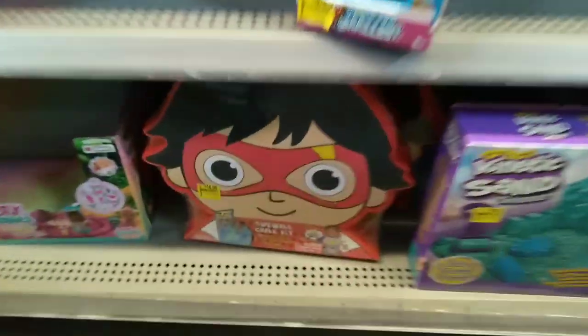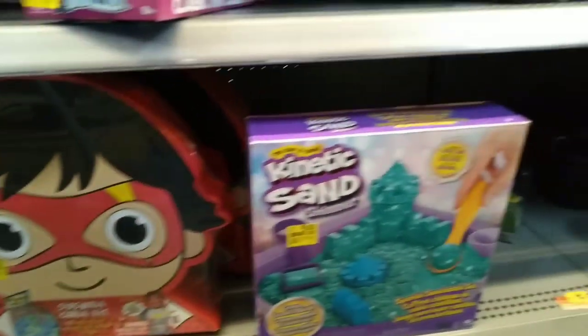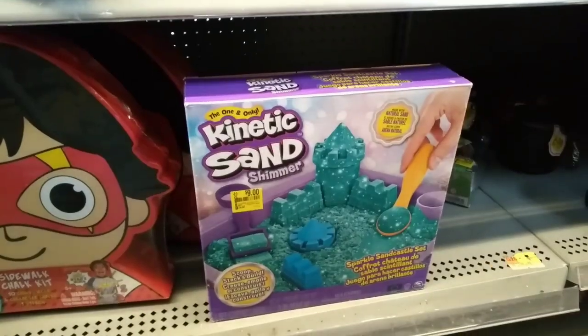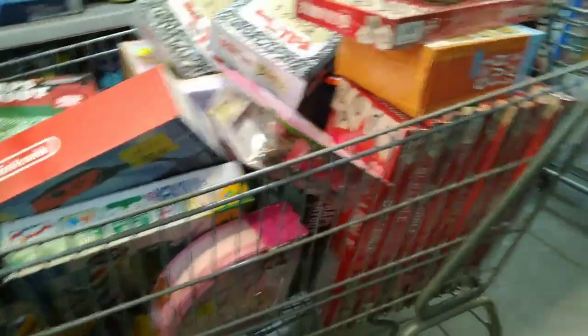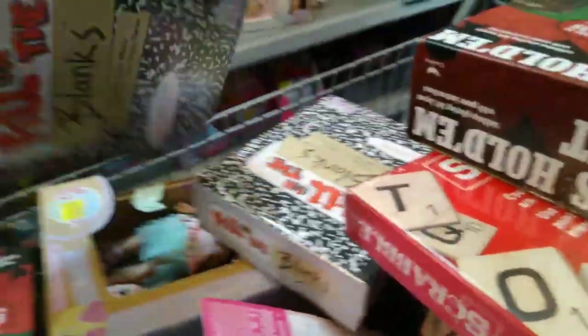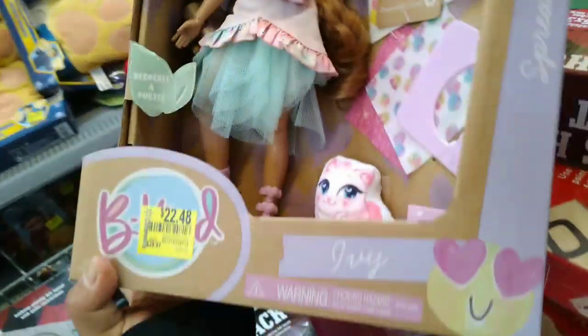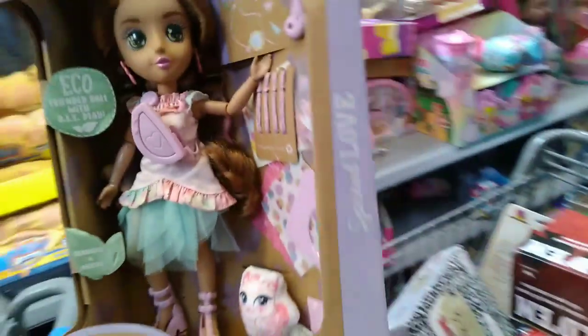Okay, they got more down here. They have this one for $14.86. It's a sidewalk chocolate and kinetic sand for $9. Okay, these are a lot of board games. A lot of board games, you guys. This is so crazy. It's a little overwhelming, but let's see. This one's $22. $22.48 was $29. This Barbie.